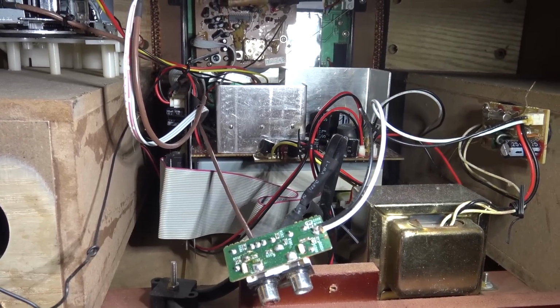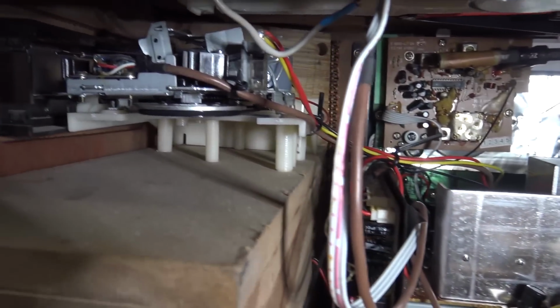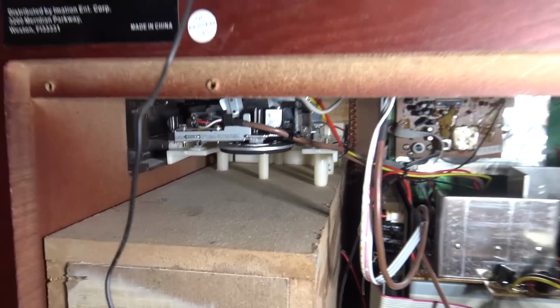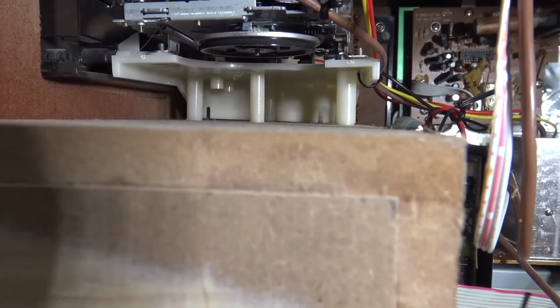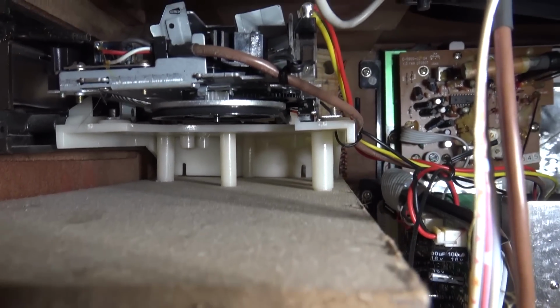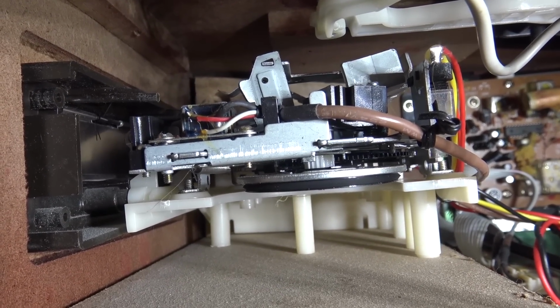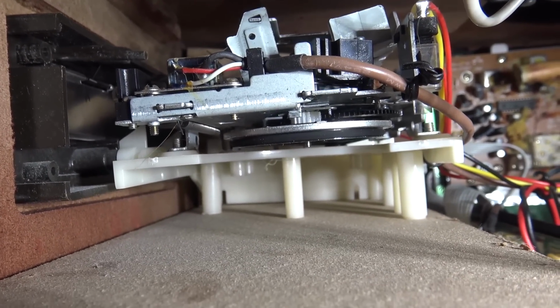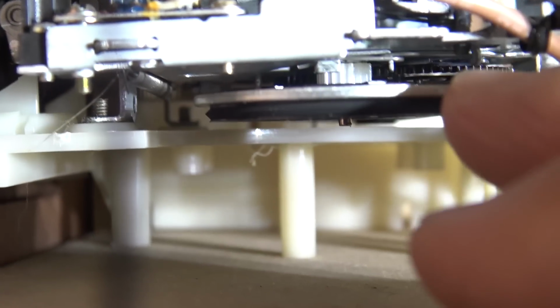I'll do one better. I'll get my second camera out so we can get the camera right inside here and get a closer look at what's in here. So this is the chintzy little cassette deck. It looks like the type of cassette deck that you would find on an old school car radio, old car cassette player. But the belt here does appear to be intact.